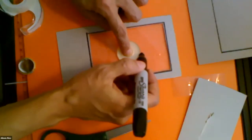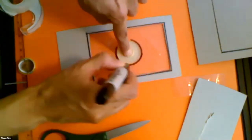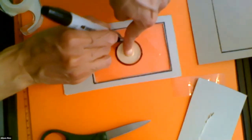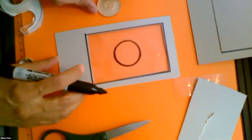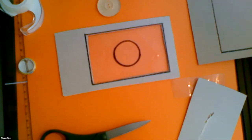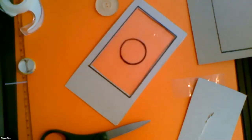So little ones might need a little help just to trace that. Maybe holding it down for them would be great, for an adult to help them just hold that down while they work around that. I would recommend Sharpies because you are drawing on a plastic, so you want it to be able to dry quickly so it doesn't get smudged.